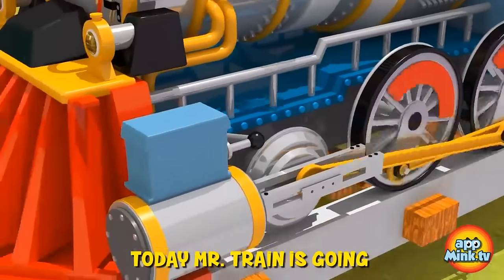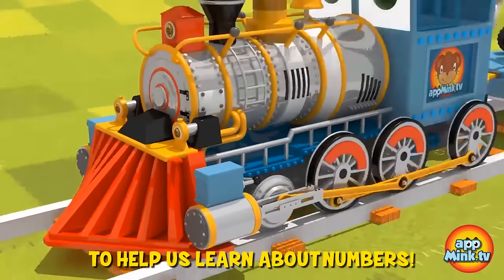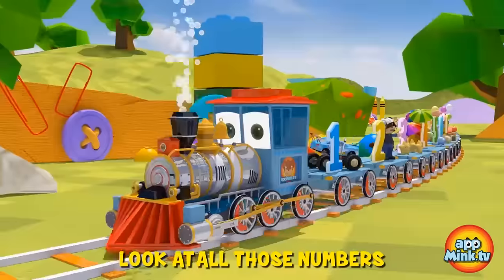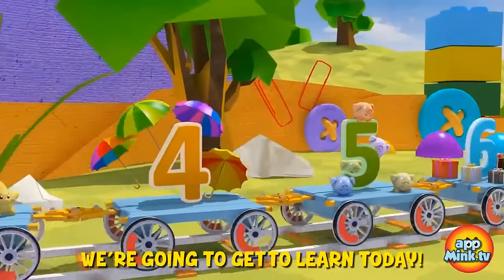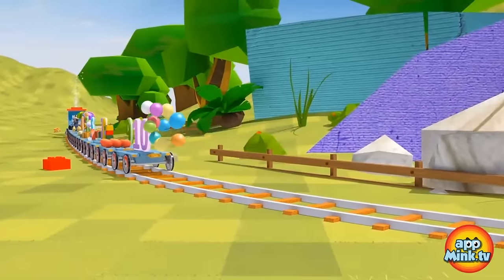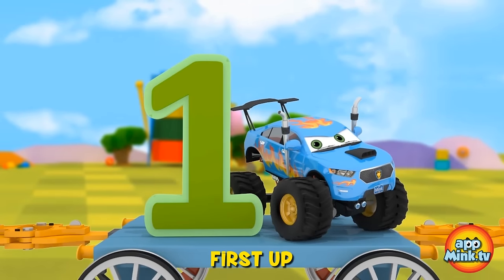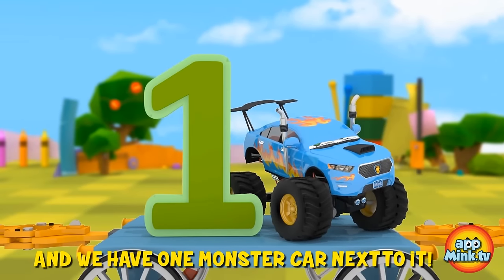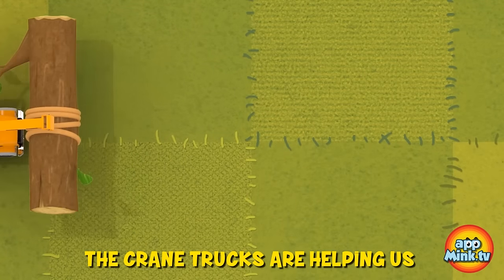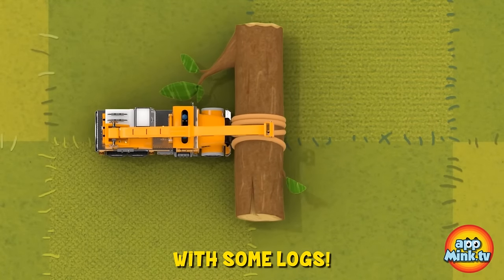Today, Mr. Train is going to help us learn about numbers. Look at all those numbers we're going to get to learn today. First up, we have number one, and we have one monster car next to it. The crane and trucks are helping us with some logs.